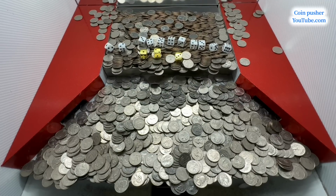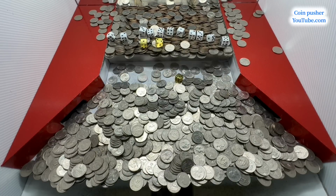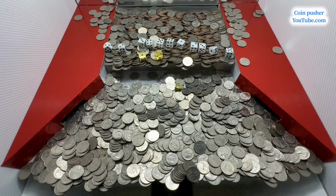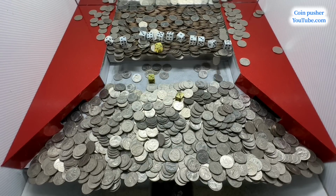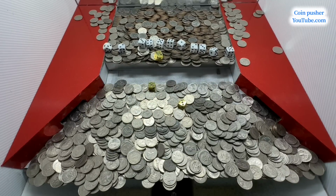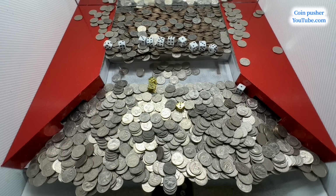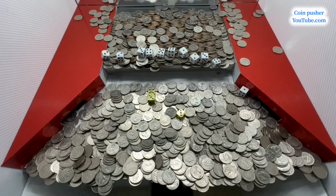Looks like the gold's up first. Let's see what we get. Oh, a three. That's what it was already on. Let's see what else we can get. Oh, we got another three. Nice. Can we get a third three? We got a one on the white dice. That's a dud. Ones don't count. Oh, sweet, we got a four on the gold. So the gold is done. Let's move on to the white dice.